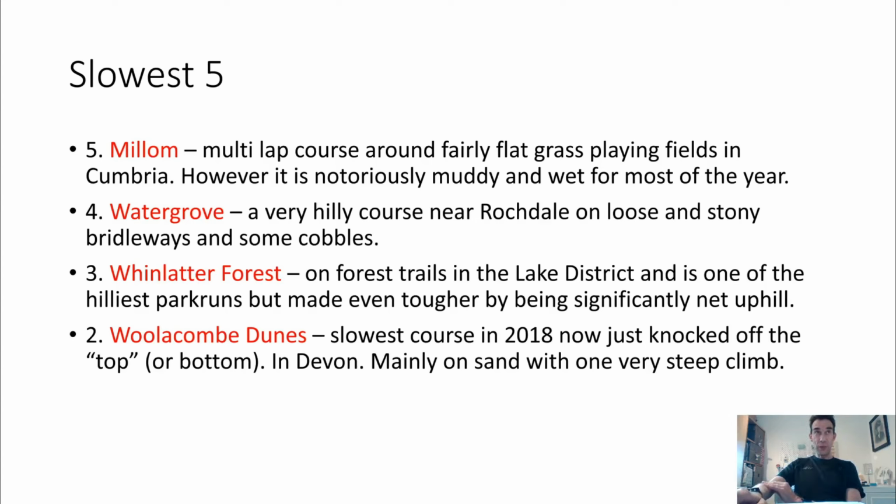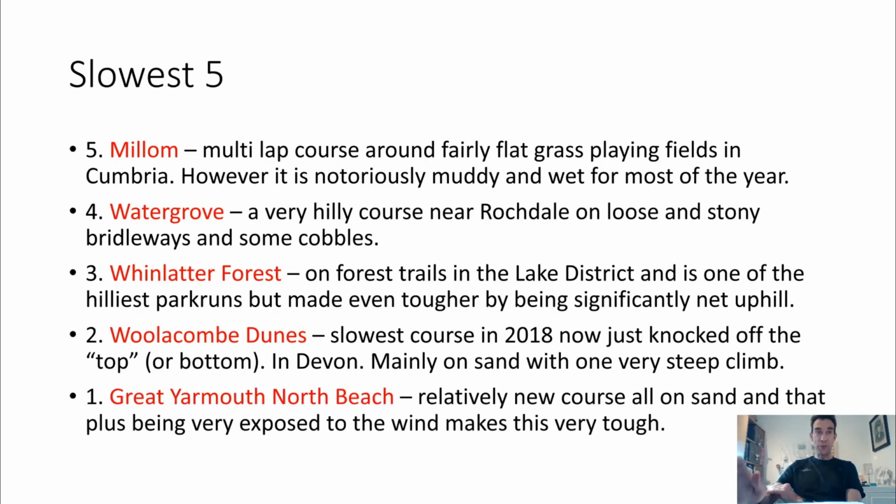And the slowest parkrun I found this time is actually another new one. And this is another sandy one in Great Yarmouth. It has only had 5 runnings so far, so maybe there's a slight element of not having enough data on this one yet. But the 5 runnings of it so far have been very, very tough. I think it's so exposed there. Whatever wind there is just blows straight through. And looking at the pictures, the sand looks quite soft as well. So another one you might want to check out when we can get back to parkrunning and maybe get an ice cream there as well at the same time.